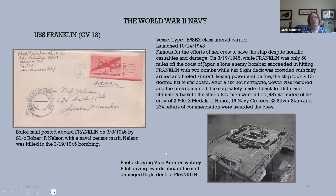On the lower right, we've got a photo showing Vice Admiral Aubrey Fitch giving awards aboard the still damaged flight deck of the Franklin. And on the left, we have sailor mail posted aboard Franklin on March 8th, 1945 by Sailor First Class Robert R. Nelson with a naval censor mark. Nelson was killed during the bombing.